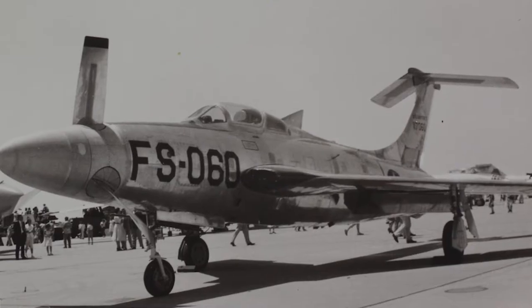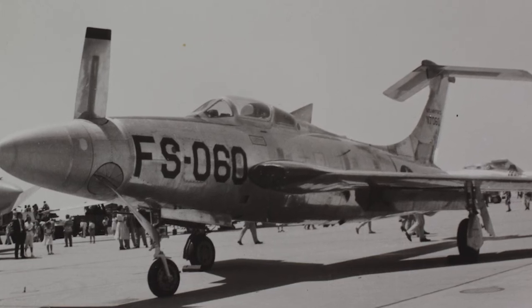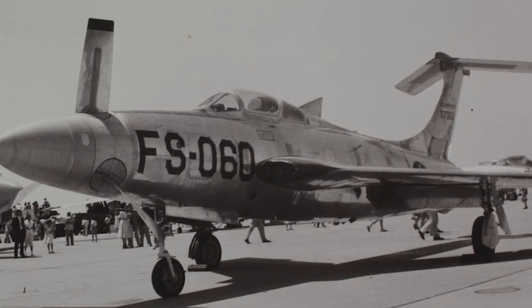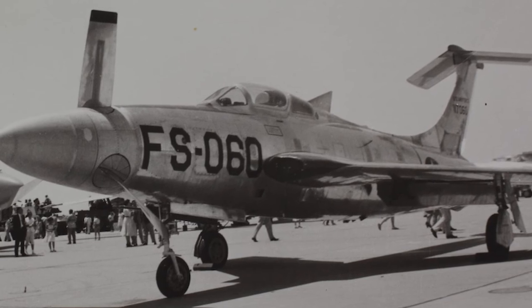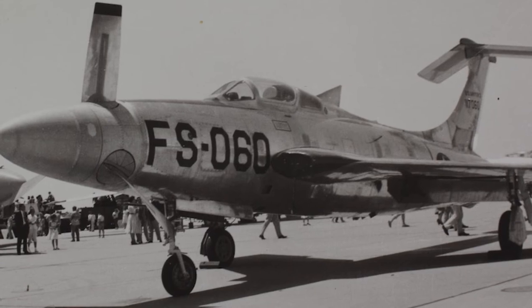The powerful torque from the propeller, as well as problems with the supersonic propeller blades, destabilized the Thunderscreech. Several configurations of the propeller blades were tested, and a number of design features were tested to counteract the torque. Both the prototypes that were produced suffered from engine-related problems.